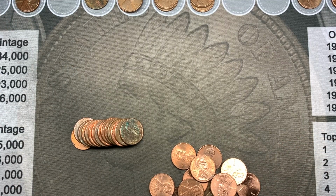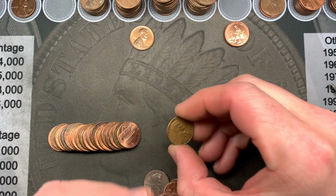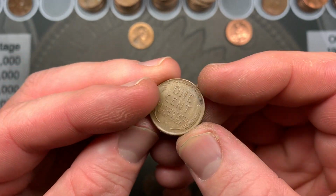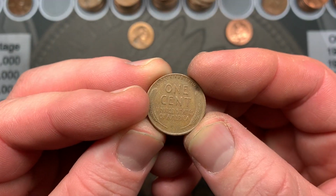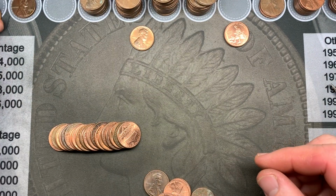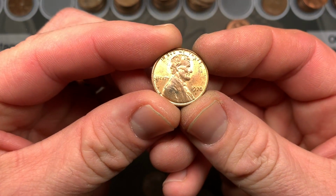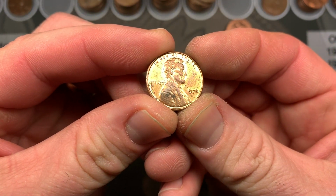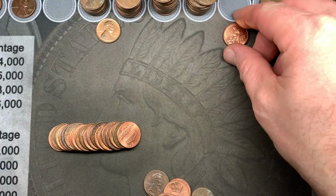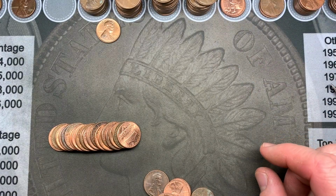That's a good start. We are on roll number 15, and I have a Wheatie. It was Obverse Up 1957 Denver. It's a young one, but we have another Wheatie on the board. That is very cool. That makes Wheatie number 3. Also, over the past couple of rolls, I found this 1970 San Francisco. That was a nice one. Got a little bit of luster still left on it. Had a couple 2009s that are in nice condition, so that was cool.